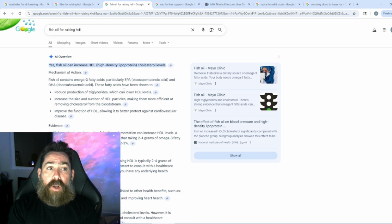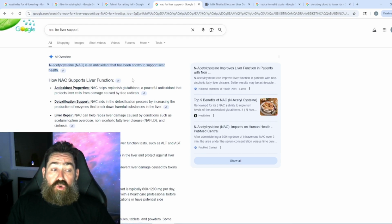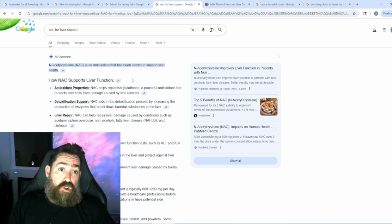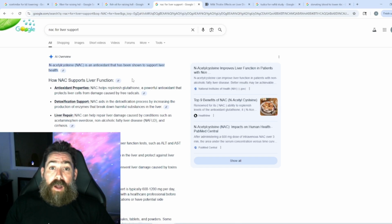So then I kind of want to move on to the liver support. And NAC or injectable glutathione is a great way to get that going. N-acetyl, I'm just going to call it NAC for short. It's definitely one of those longer words. But this or injectable glutathione have been shown in multiple studies to both help with antioxidants, liver repair, and detoxification support. So if you're a heavy drinker or you really hit the orals hard, this is probably something that you should be running constantly and not just using on the cleanup after.